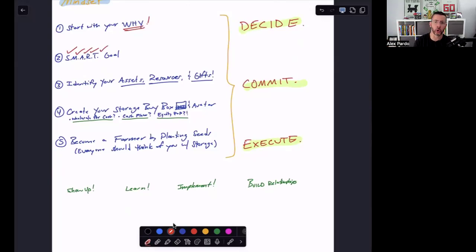So what is your goal with storage? There is power in writing that goal down and reading it every single day and then actually seeing yourself accomplishing that. There's so many videos and content about the power of visualization. So it's not just having a strong enough why and writing down your SMART storage goal, but it's reading it, believing it, visualizing it, seeing it. And then you decide, you commit, and you execute, right?